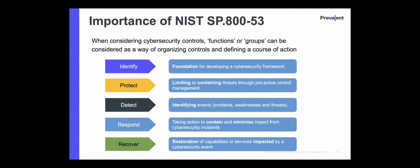Moving on then to the detection piece. We're talking about identifying events, and by events, we're talking about incidents, weaknesses, and/or threats, and setting controls that allow that detection capability through various processes, systems, and procedures. So, controls that allow the detection of threats or weaknesses. And this we'll go through in more detail later on, but as an overview, we're looking at controls that allow event monitoring of systems and solutions, and assessments against your critical controls, so vulnerability assessments, penetration testing.